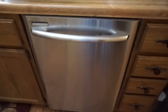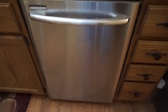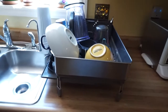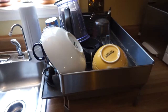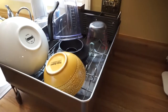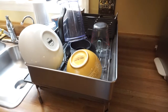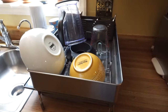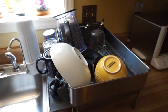And my dishwasher is newer than what came with my place. I got this a few years ago. Love it. And this is a Simply Human drying rack, and it also has an attachment that you can put on this side for stemware, which is terrific. And I used that when I used to partake in wine. So if you are a wine drinker or use stemware, that is a terrific asset.